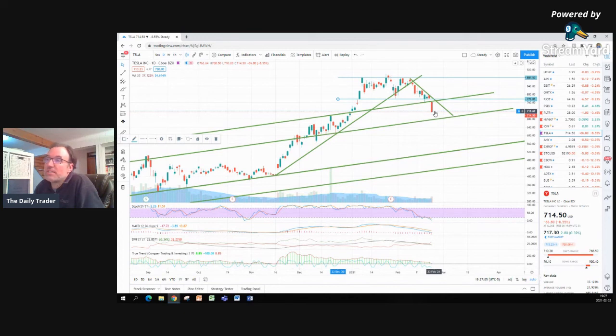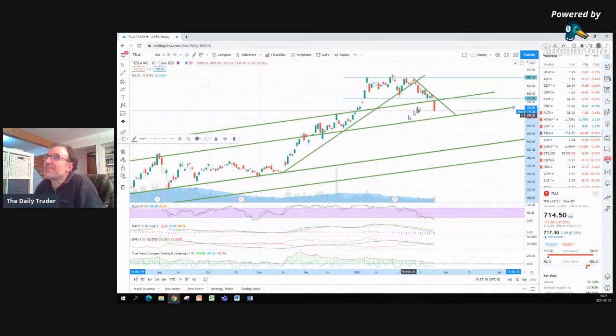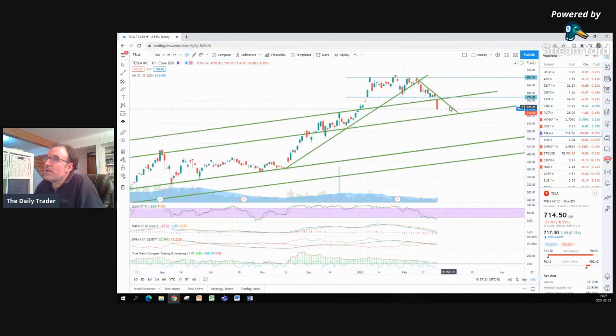There's a strong chance that the stock just starts to come down to around here, to 680, and there's a possibility that the stock just respects this line as support. It could respect this as support, but it is also in a downtrend. So see here, I have my downtrend. So it's still in the downtrend.